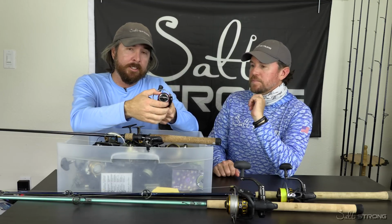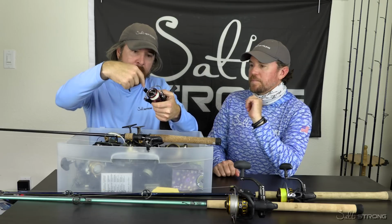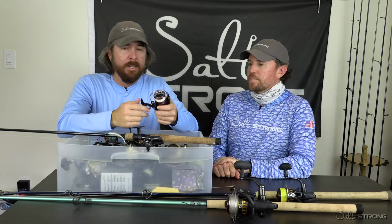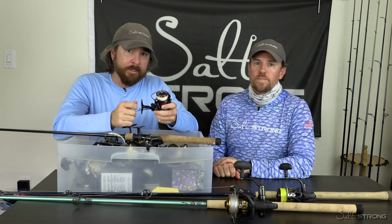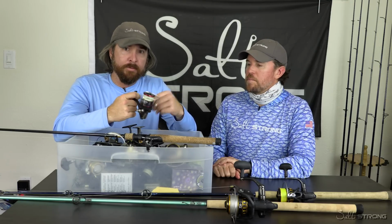So I did a casting experiment, wondering if the diameter of the line is thinner on a smaller reel, is that going to help? But you have more rotations. And in the casting contest, it was really about the same. It wasn't that big of a difference. What was a noticeable difference when I was using them is the act of retrieving.